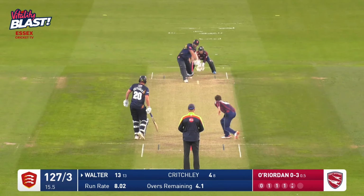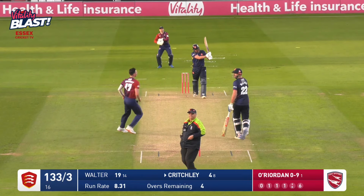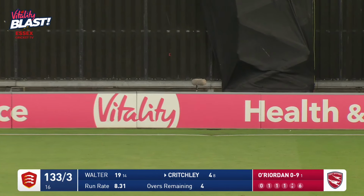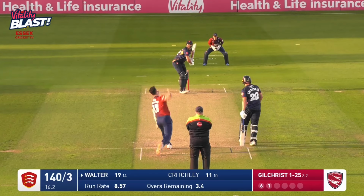Misses a much better hit towards deep mid wicket and over Finch's head, and that's just what the crowd wanted. Paul Walter picking that one up off length and hitting it cleanly with great power. Gilchrist is ready now. He's in and he bowls to Critchley, hits that straight down the ground, straight as a die into the sight screen. 6 runs, 139 for 3. Well, did a good job in getting there quickly enough.